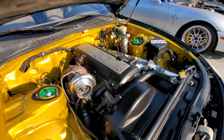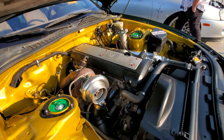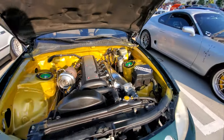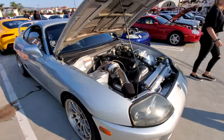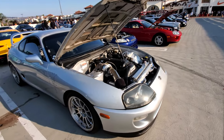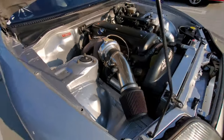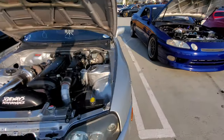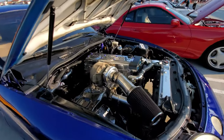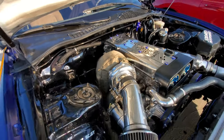Wow. Look at the size of that turbo. No air cleaner, no air filter. Whatever goes in there, yeah. And here we have the same thing, the same motor in the proper Supra, and at least this time he has a proper protection on the intake. And another one. Whoa. A nice blanket on the turbo, protected from heat.